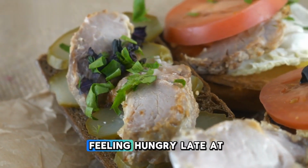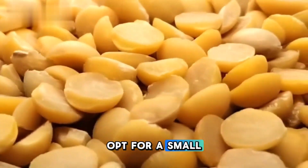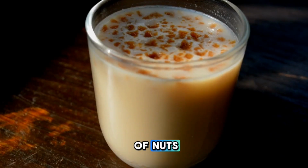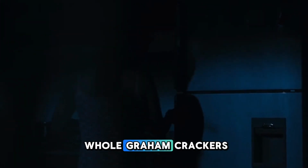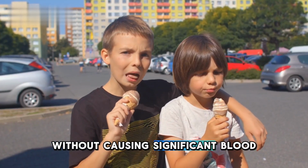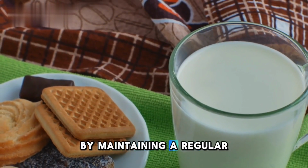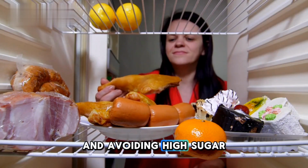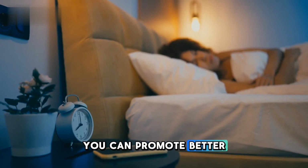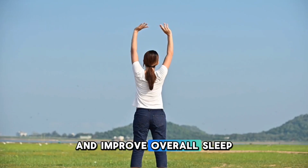If you find yourself feeling hungry late at night, opt for a small balanced snack that includes protein and fiber, such as a handful of nuts or a piece of cheese with a few whole grain crackers. This can help satisfy your hunger without causing significant blood sugar fluctuations. By maintaining a regular eating schedule and avoiding high sugar, high fat foods late at night, you can promote better glucose control and improve overall sleep quality.